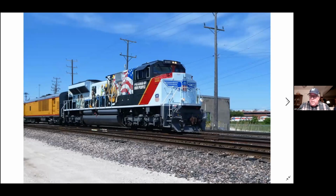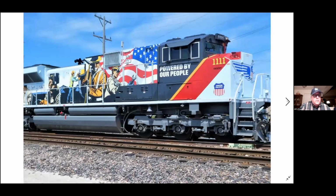All right. This Union Pacific commemorative engine, Powered by Our People, came through last June. I'm sorry, June of 2020, rather. Taken just kind of behind the Target, south of Capitol Drive. A close-up of what the scheme looks like. Very striking, must say.